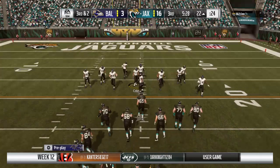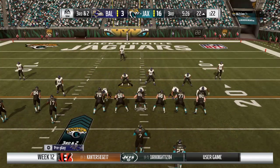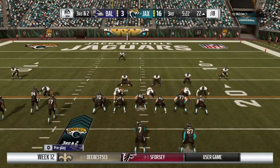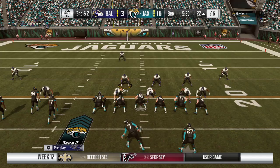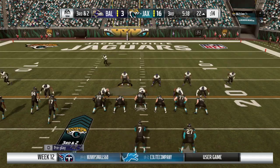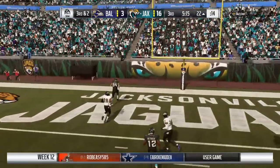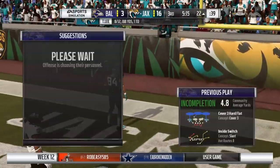The Jaguars on third down. Just 1 for 3 thus far. Here it's 3rd and 2. Check. Patriot. Patriot. From the shotgun, here's Lee. And incomplete on the deep ball.